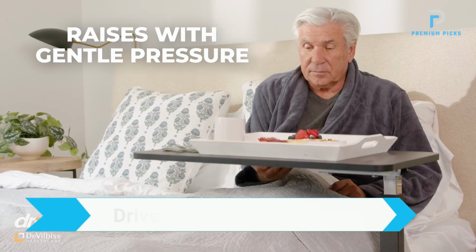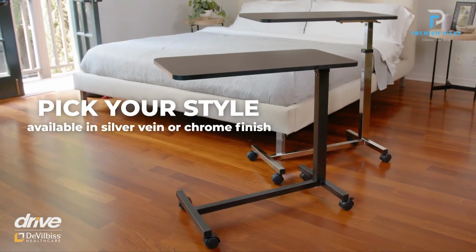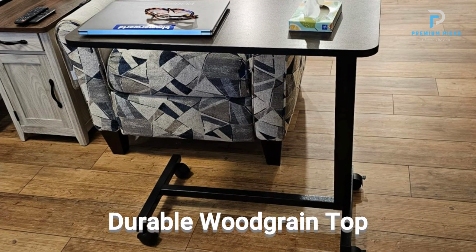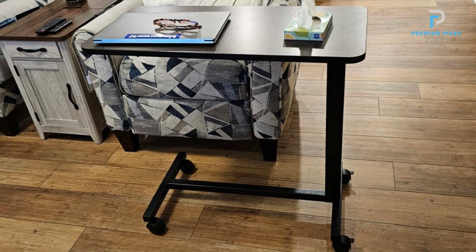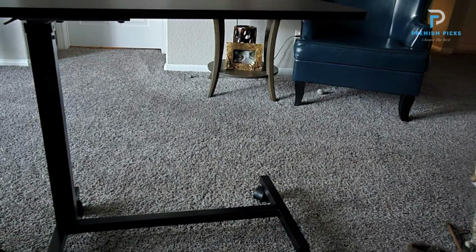Next, we have the Drive Medical Overbed Table. The Drive Medical Overbed Table is a classic and reliable bedside desk designed for stability and everyday convenience. Its adjustable table height, secure locking wheels, and durable wood grain top make it a popular choice for both home and medical use. Built with practicality in mind, this desk offers a simple yet highly functional design that works well for a wide range of users.